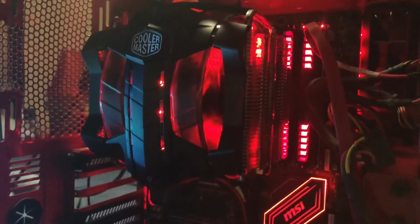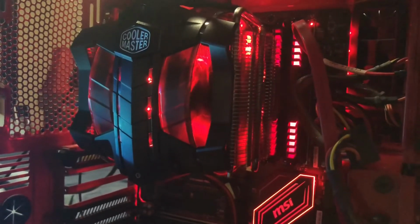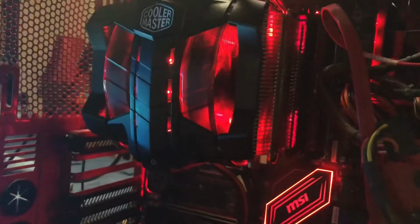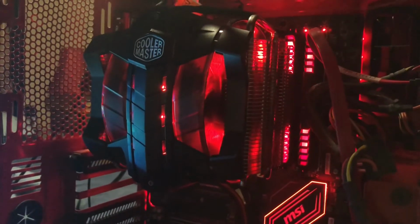I say little to no issues because sometimes it'll boot up and then it'll restart again. So I'm not sure what that is. I did just do the BIOS update, so maybe that has something to do with it. So it's figuring itself out. And next is uploading the drivers and then we'll see if it kills itself.